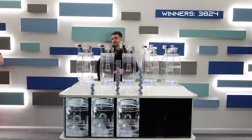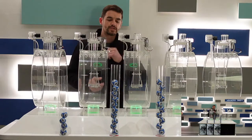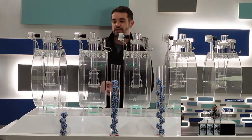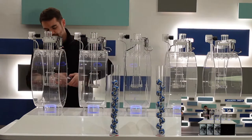So we're going to start loading these in. We'll zoom in on the balls so you can see them a little bit clearer. As you can see just there, we've got 0 to 3, 0 to 9, and 0 to 9. And that's the three tubes that are going to be going in today. So let's start loading these in. 0 to 3 to go into our first tube.